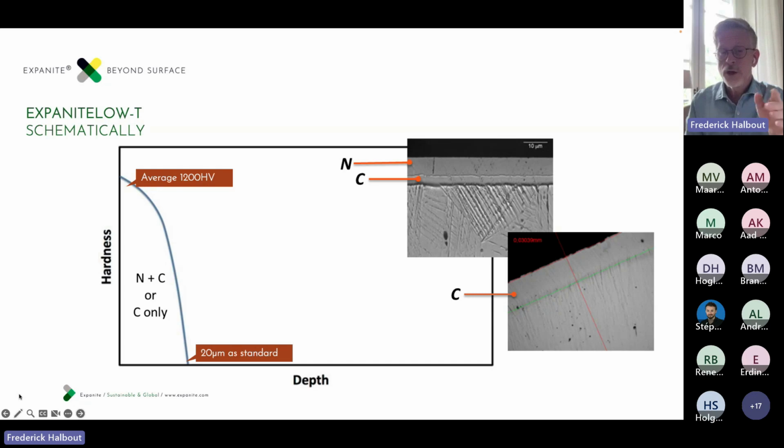Again, I want to point out it's not a coating, although it may look like a coating in one of the pictures where you see the N and the C. The reason why it looks like this is because the top layer, the 20 microns on top of the material, is actually more noble than the rest of the material, meaning that this part has been etched with etching liquids, and it etches much slower. So you have quite a difference in height. So the line you see is actually a shadow.